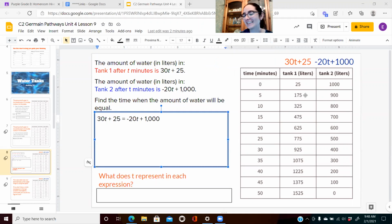So we have to get the smaller of our two t's over to the other side. Which one of our t's is smaller? This 30t or this negative 20t? Nice job, negative 20t. Very good. We're going to have to move that negative 20t.